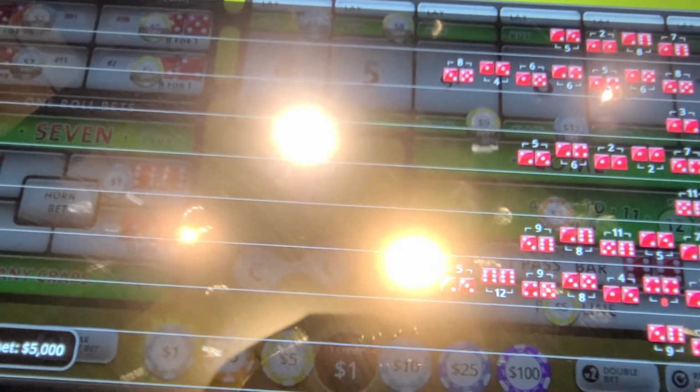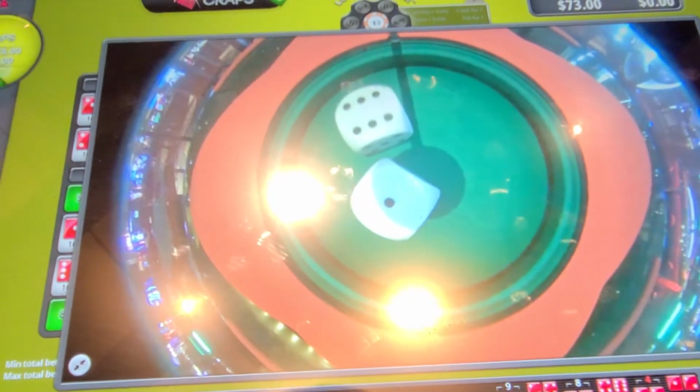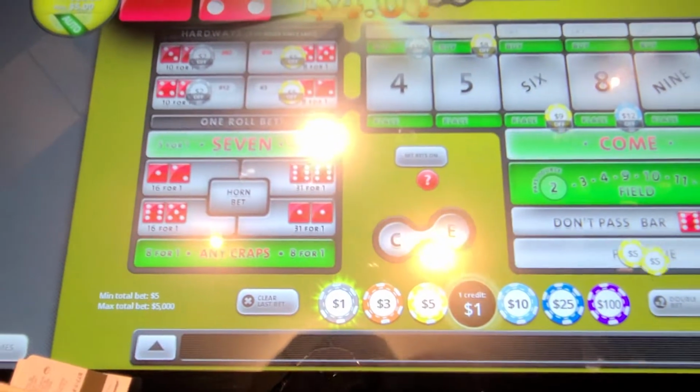So starting from the bottom, that's the current hand. Three is the loser. Looking for the 12. Where was that? That was right there. Seven. That works. Get that thing out of the way.